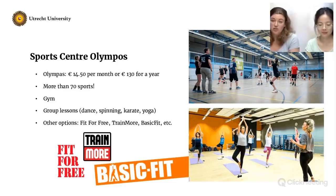You can join a sports association. So we, for example, have a hockey association or a basketball or whatnot. Or you can just go to separate lessons without joining an association. So we have group lessons in spinning or yoga or dancing. There's also a swimming pool. You could do swimming. There's a gym. So there's a lot of things to do.